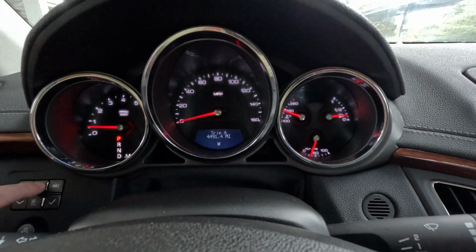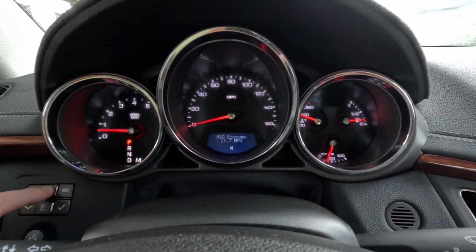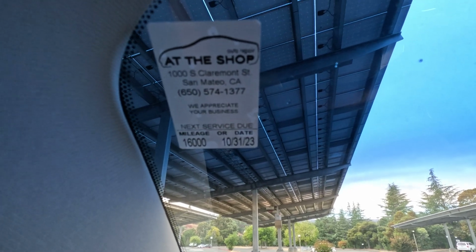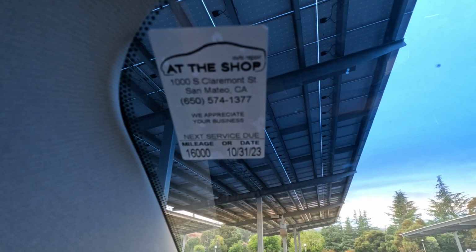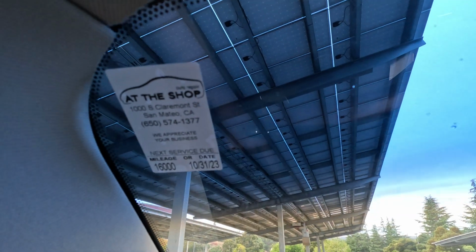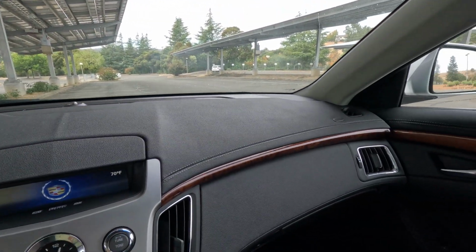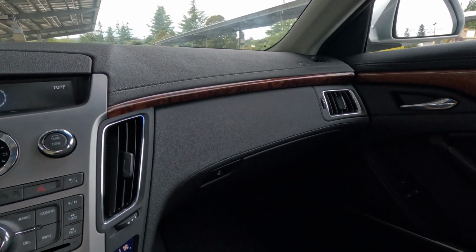And I haven't really played in here too much. There's a trip, average fuel economy, timer, oil life remaining. That's when the oil was last changed. So it is technically due for an oil change by like 4 days at the time of this recording. I guess 5 days. But pretty well up, certainly by mileage. So I would trust oil in this for a couple thousand more miles, depending on my use.